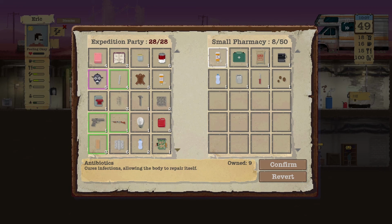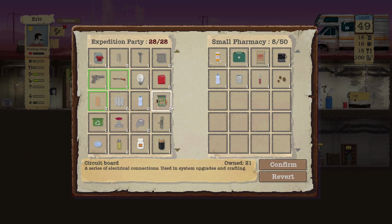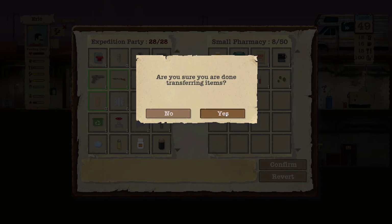So we'll leave the antibiotics. Got loads of those. First aid kit would be useful. But I think this is a good mix of things we've got. It's a good, nice mix of things. So yeah, we'll go with that for now. That'll be absolutely fine. I might come to live to regret not taking a first aid kit, but that's fine. It's going to cure bleeding. We can make bandages as well. Nope, that's good. We'll take those.